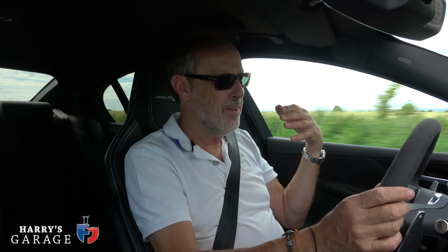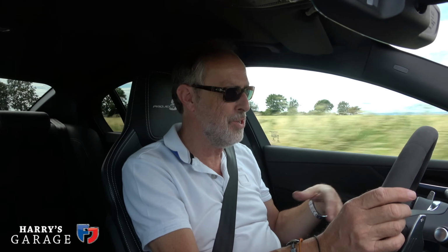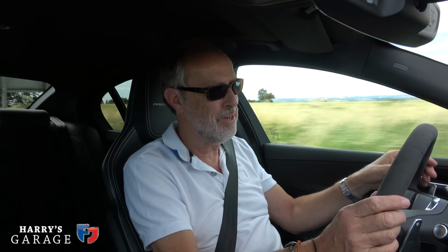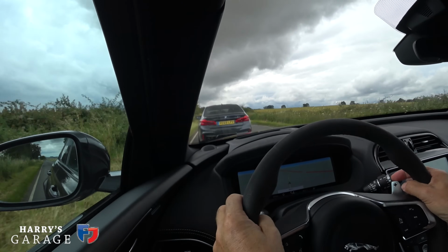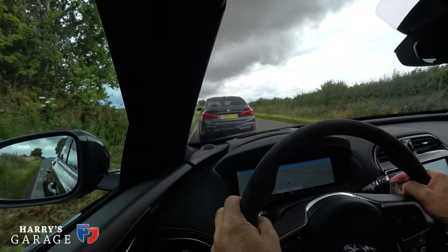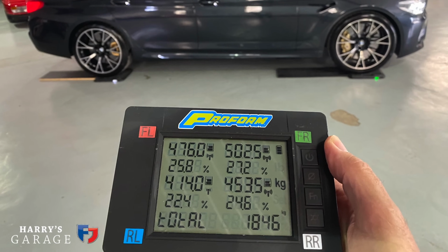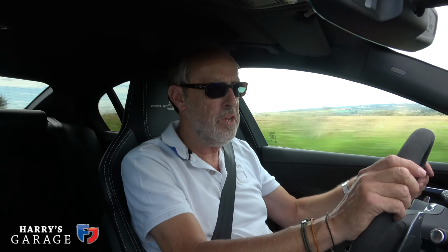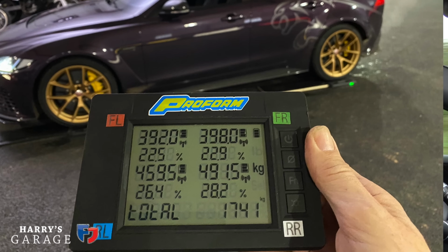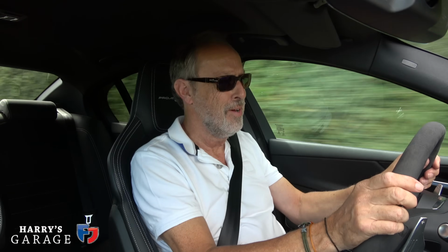It's funny, it's extraordinary how much you can pick up when you jump from one car to the other. It's the best part of road testing. The M5 actually felt heavier than the scale said. When I weighed it, I was expecting to see a figure of 1900, but it was 1846, wasn't it? This car, 1740 kilos, and that was actually heavier than it felt to drive.